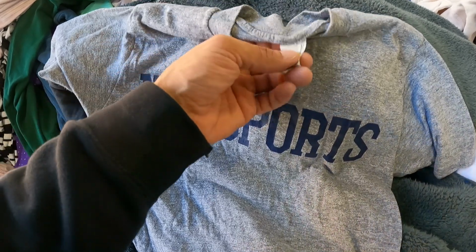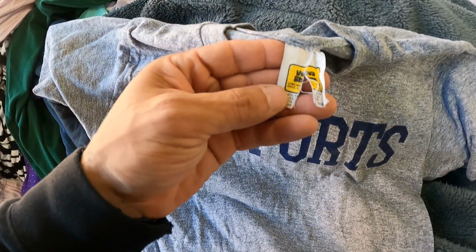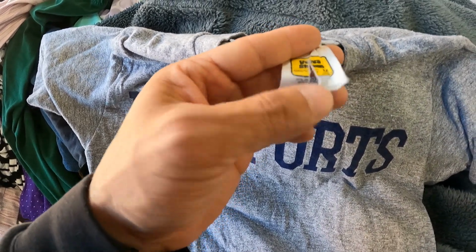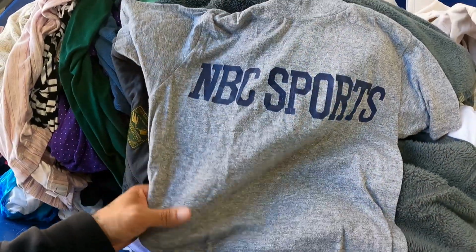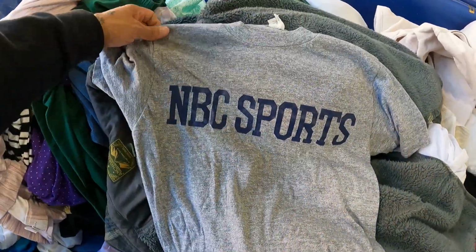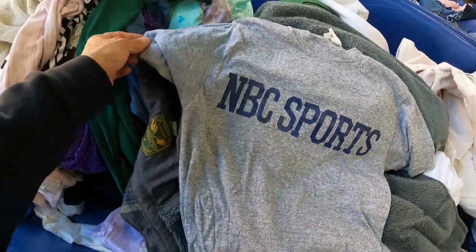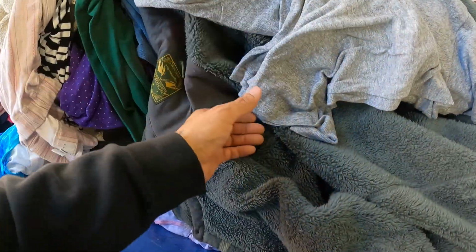NBC sports shirt. This tag though, velvet sheen or velvet sheen, I don't know, guys. It's adult size medium, made in Ohio. Definitely gonna get that. Don't know the value of it. I'd say 15 to 20 bucks, but still, somebody will buy that. Single stitch too. I think it's single stitch all over.